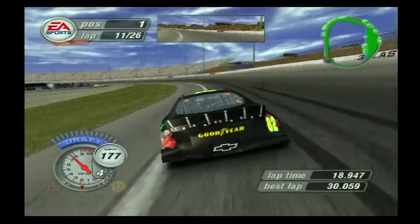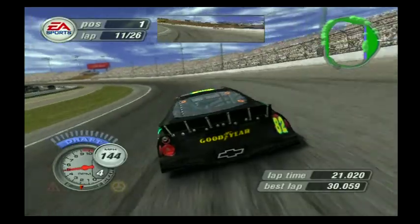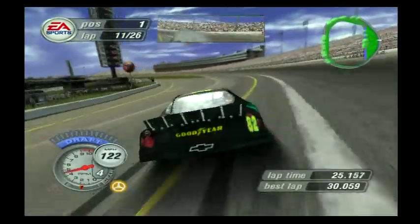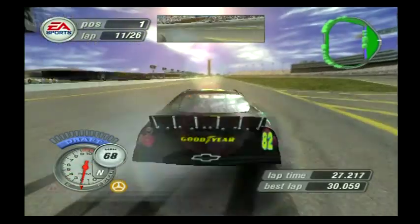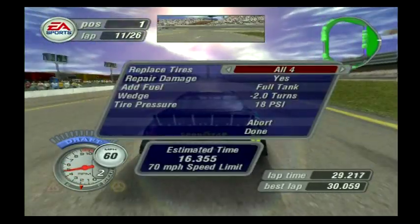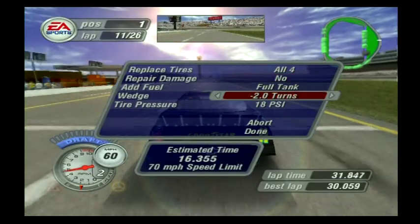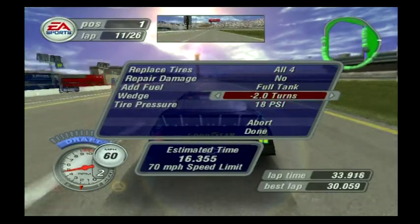You really don't want to just screw it up, right? Look how much this car's sliding. I'd rather go ahead and get this thing on pit road here. Whoa, car's getting really loose there. Whoa, whoa, whoa. Oh, almost caught speeding there. All right, so what are we going to do? No damage repair. Let's see.